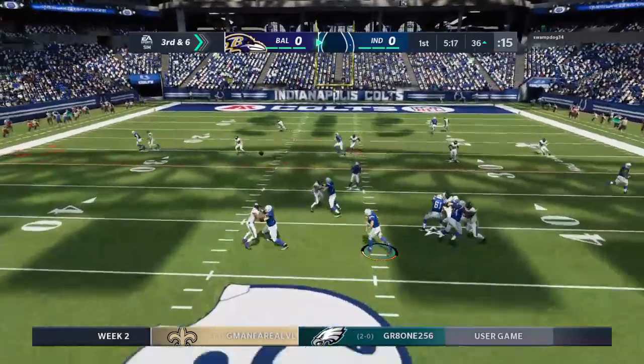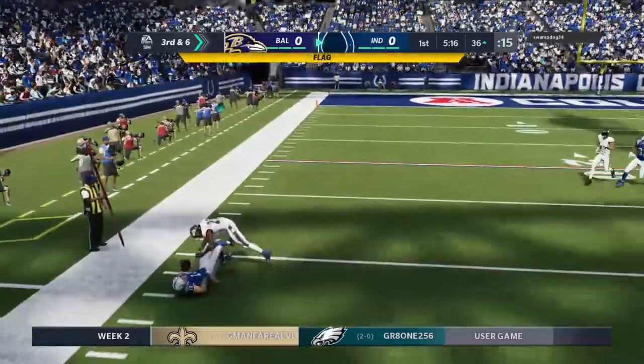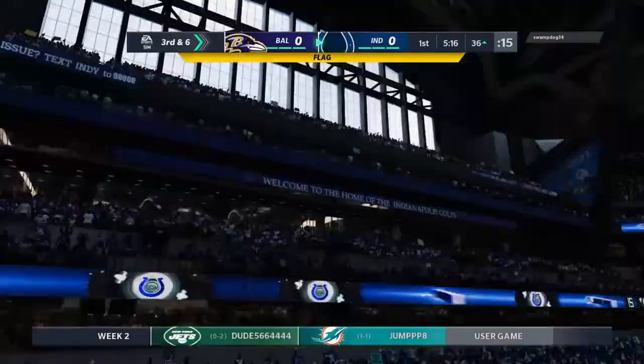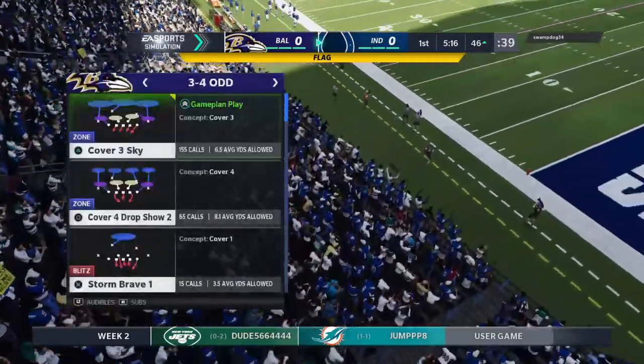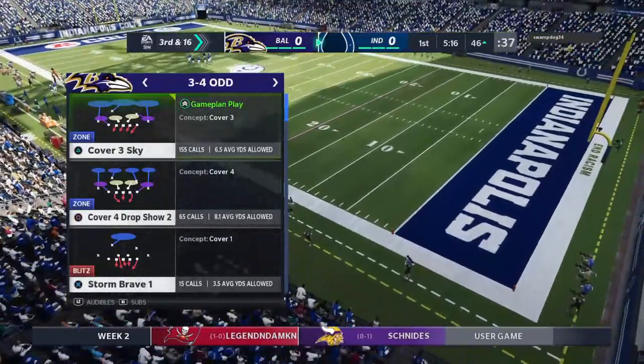Throwing now is Carr. He'll get this one to Cup, complete. And he's got the first, but we also have a flag on the field. And they're already walking backwards.